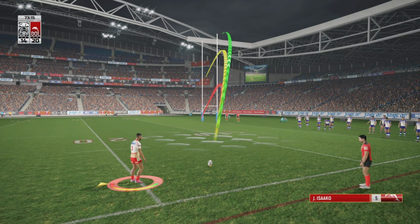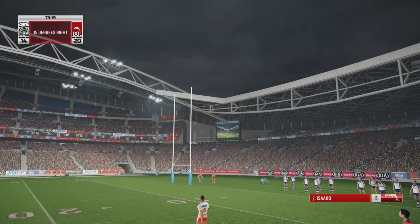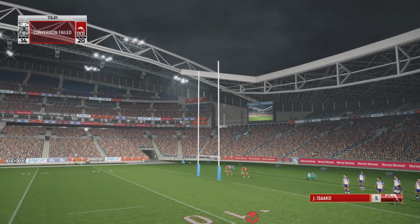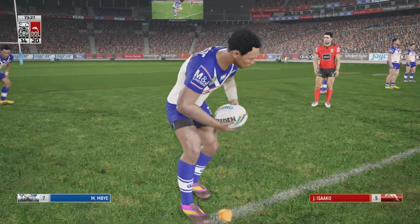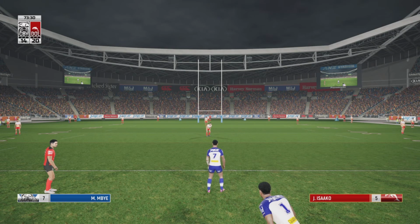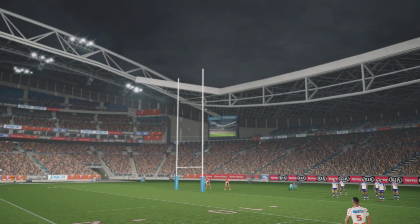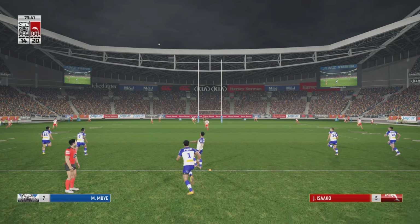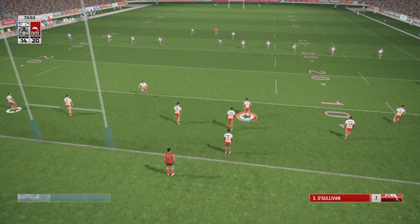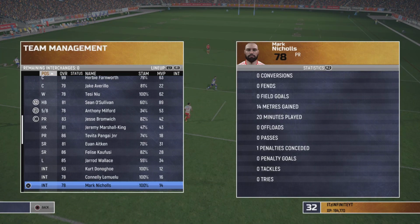Needs to improve on his 2 from 3. Yes, I think he pulls it away. The right side. Yeah, he just pulled it away. Wasn't planning. Just threw it away. Dolphins, they're switching. They do need to try and get the conversion.